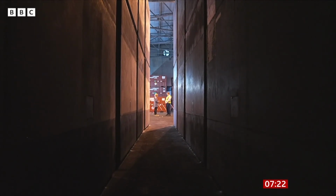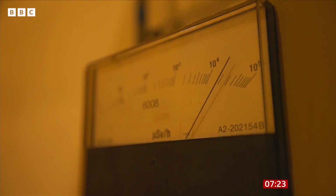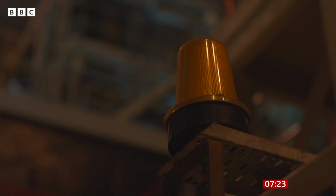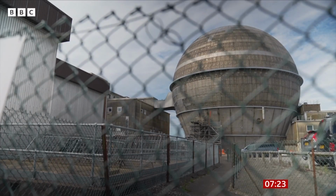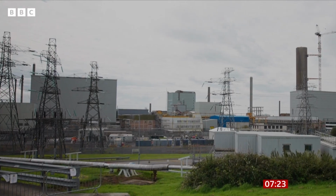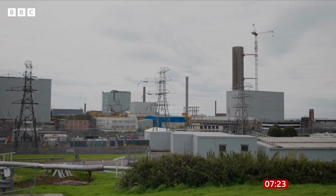Are you still dealing with that? Yeah, and we'll be dealing with that for a number of decades to come. Our programme at Sellafield in total is more than 100 years into the future. In recent years, leaks in ageing facilities here have had to be plugged. And as the site operates 24 hours a day dealing with the waste of past and present, its running costs exceed £2 billion a year.